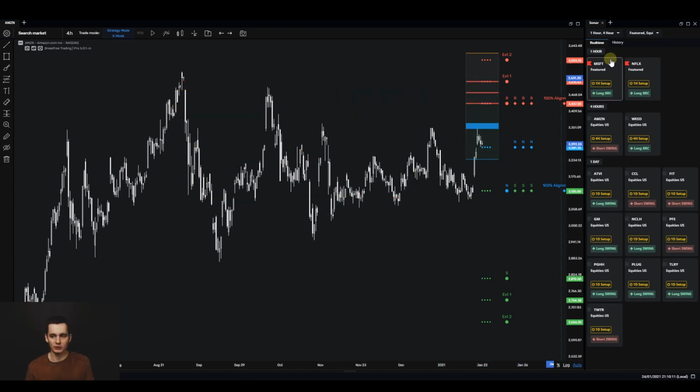So the goal here is to just repeat what it did before. Sell here and then take profit here. Sell here and then take profit here. So we're just repeating a pattern that the market gave us previously. Really very simple setup. We're just playing the range. So this looks like a fine setup for me as well. Let's flag it and then move on to weed.